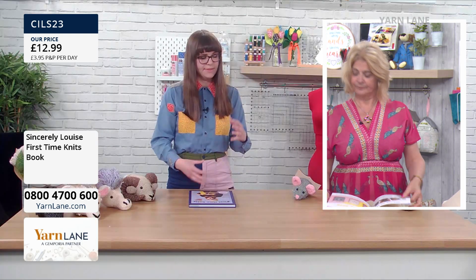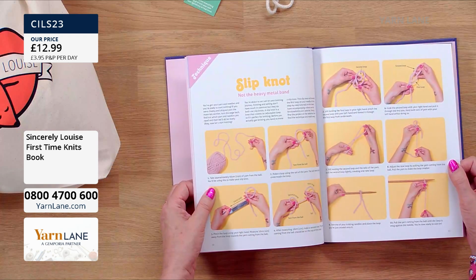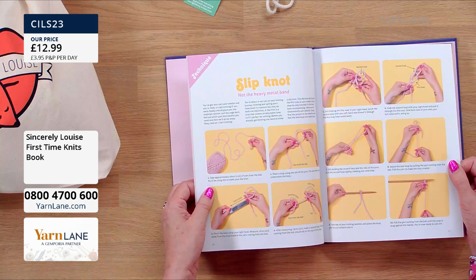They helped me write the book, so they helped shape the book. If they struggled on anything, I'd update the pattern and make it easier. It took a long time to put together, but it was such a great project to work on. All the projects have step-by-step techniques, and they also have videos. So you can either follow the pictures in the book, or you can go onto the First Time Knits website, and there are video tutorials for all the steps as well.